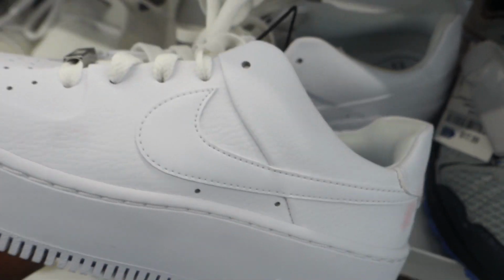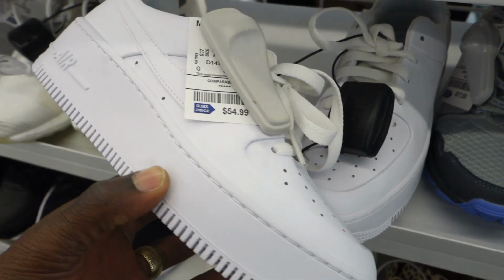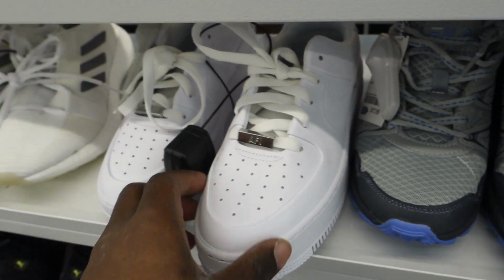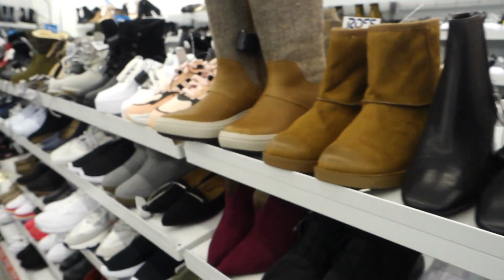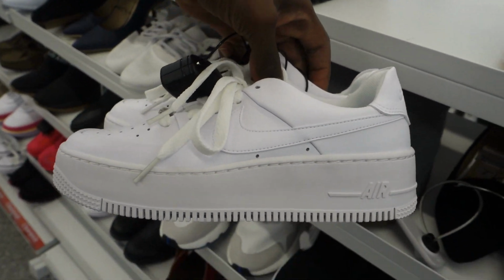Now, for those of you that don't know, B grades basically mean that they have some type of factory defect, some type of flaw within the shoe, so they usually stamp the inside of the shoe with a B. You can still sell those shoes, you just have to make sure you let people know that they are a B grade and they might have some type of flaw.